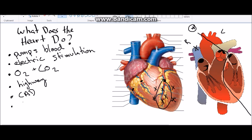So now that you actually understand how the heart works, I wanted to give it a real life application, because knowledge and learning is important, but understanding how it applies to real life is more important. And yeah, knowledge is the gateway to understanding the world, but it's very important to be able to apply it. So that's how I wanted to sort of explain it.